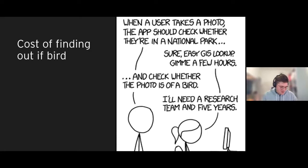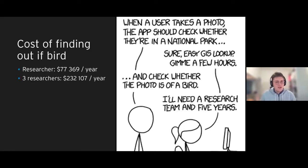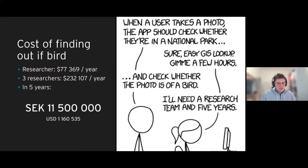I also wanted to check what it would have cost them to do this. So I looked at the average salary for a researcher in the US, and that's roughly $77,000 a year. To be a team, they need about 3 researchers, so that's $232,000. And in 5 years, that would sum up to about $1,160,000 US. That's a lot of money to figure out whether or not an image contains a bird.